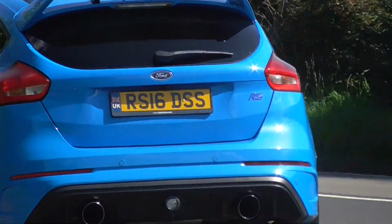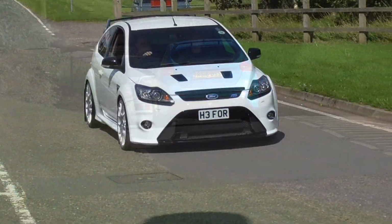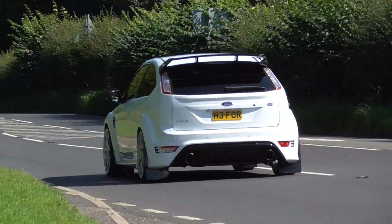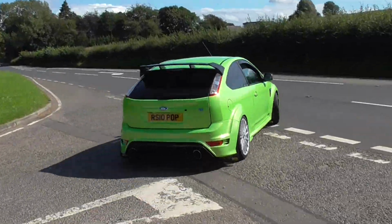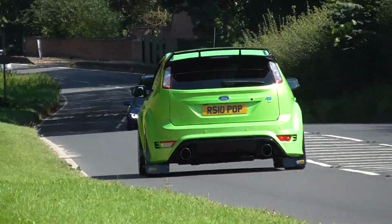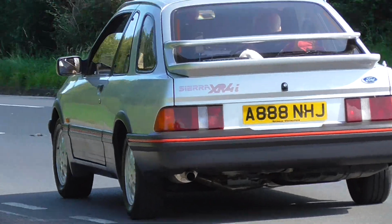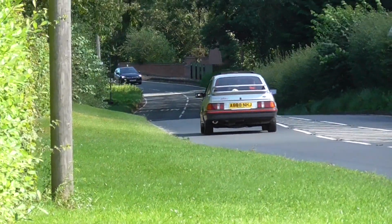RS. That's nice and clean. RS10 pop. Let's see if it does pop. Yep, it pops. It's a good number plate, that. XR4. Yeah. Don't see many of them on the road anymore.